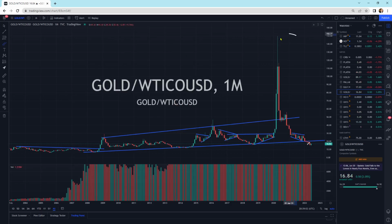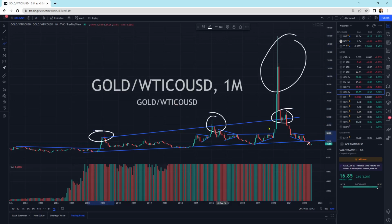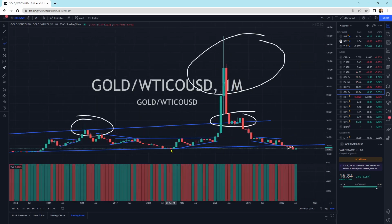Trying to get a little bit bigger viewpoint here on the gold to oil ratio. But up here is incredibly cheap. That's a great time to buy. And we're coming all the way down and we're starting to come back up. And then we might hit that resistance line and come back lower. So that's kind of what I think might happen.